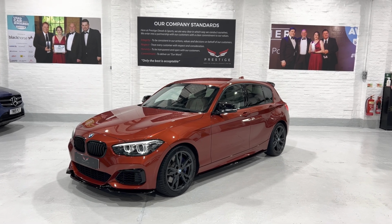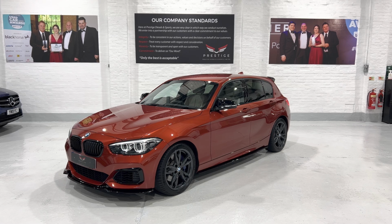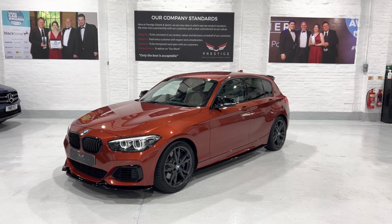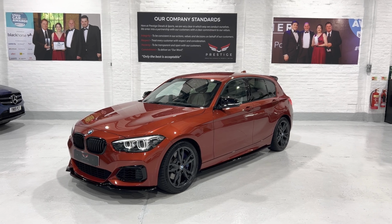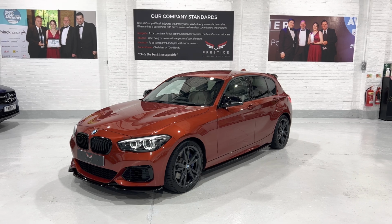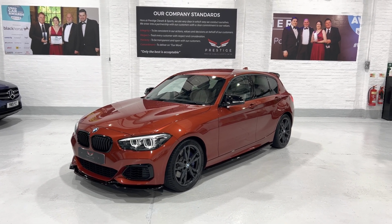This is our March 2019 BMW M140i 5-door. This is the Auto with the ZF 8-speed gearbox. Now the car has covered 24,582 miles with full service history.